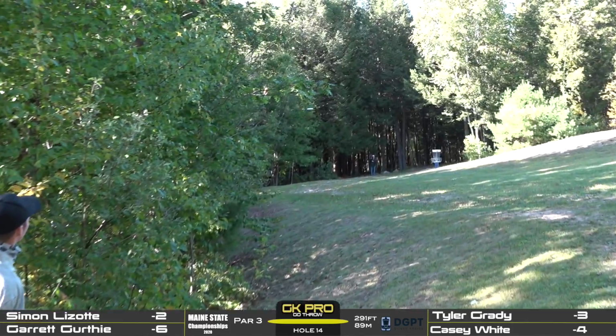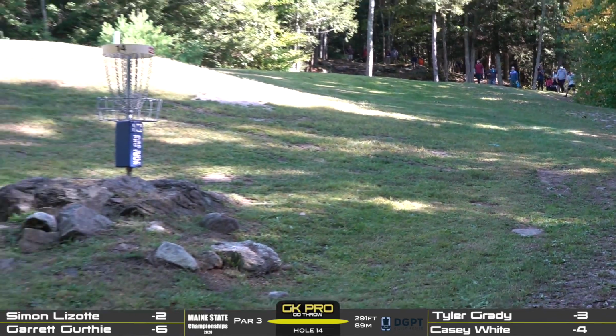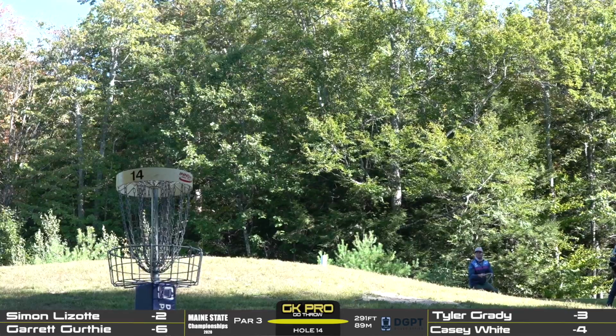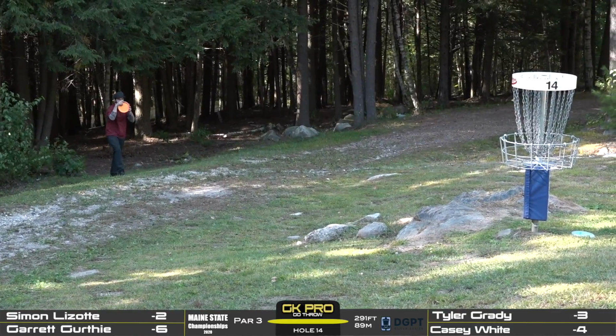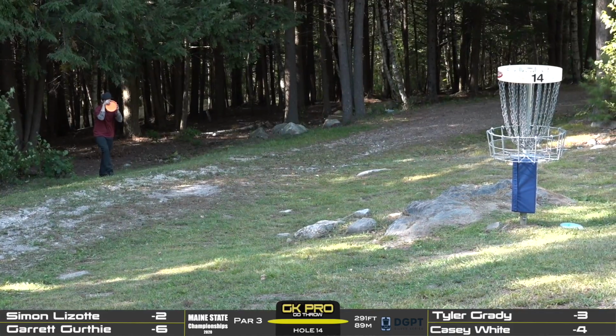Oh, my God. Come on. Hook up. Jeez. And we did have a little bit of a right to left wind from the tee on this hole that you couldn't quite feel, which was pushing all those shots more to the long left side. You see Garrett just laying up, especially with that wind. And it made this putt very tricky.